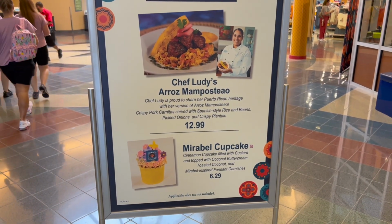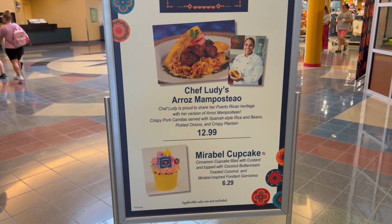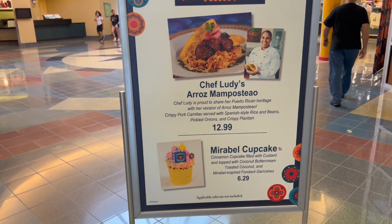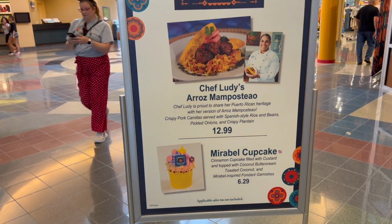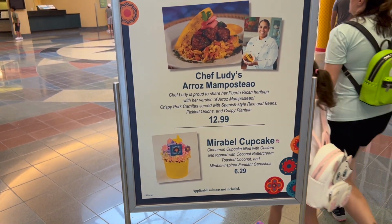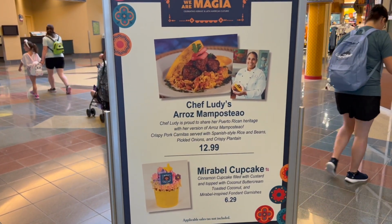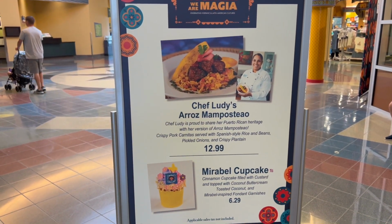So as I walk into the lobby, I see that they have some Encanto-inspired dishes. It's a signature chef, Chef Ludi. She has her version of Mampostiao. I totally butchered that. But it is a crispy pork carnita served with Spanish-style rice and beans, pickled onions, and a crispy plantain. It looks really good. So if I'm around for lunch and you're serving that at lunch, I'm trying that. But it could be a dinner item too, I'm not sure.